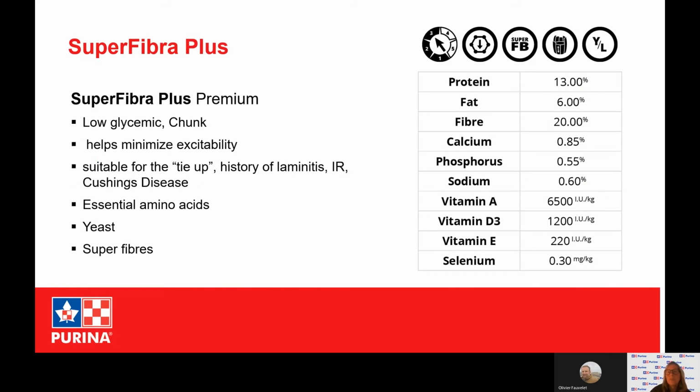Next is our SuperFibra Plus product. So take this chunk and add a 6% fat level to it. So you have a nice 20% fiber level, 6% fat, and a 13% protein level, still low in sugars, nice fiber, SuperFibra level to it, easy to feed.